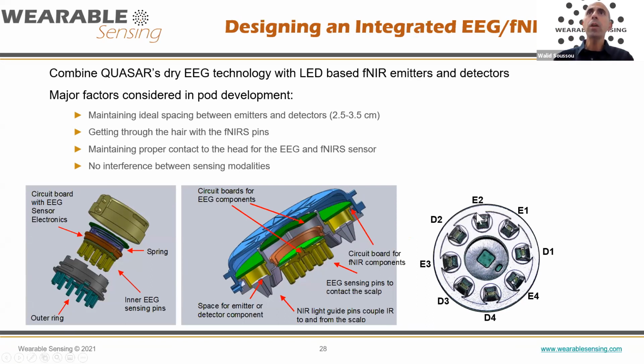We also arranged them around the EEG. So EEG is in the center, and the emitters and the detectors are arranged around it in this arrangement. And this allows us to measure the path of light at the same location where the EEG is being measured. Of course, EEG is measuring from a broader area that's sort of summing into here, but at least you're co-localized, with measurement at the same time.